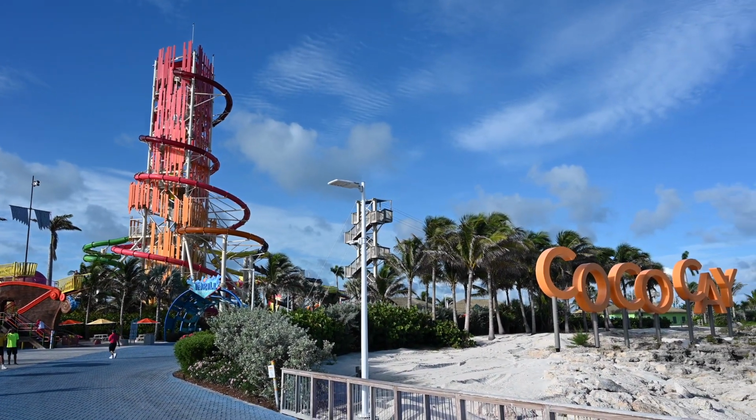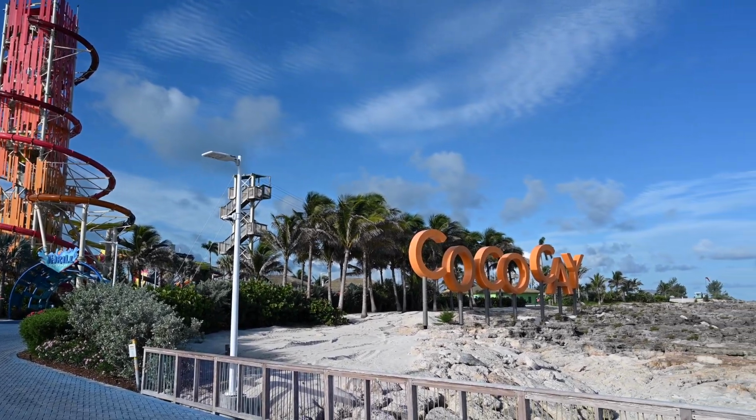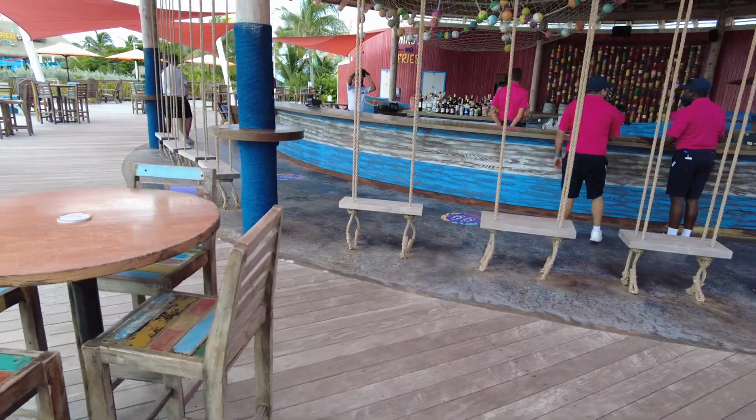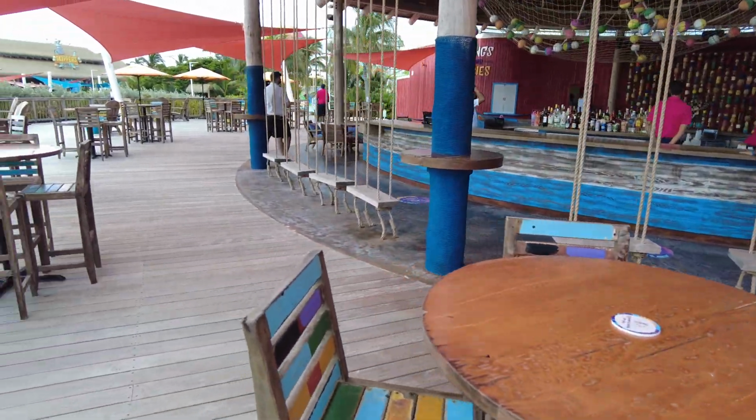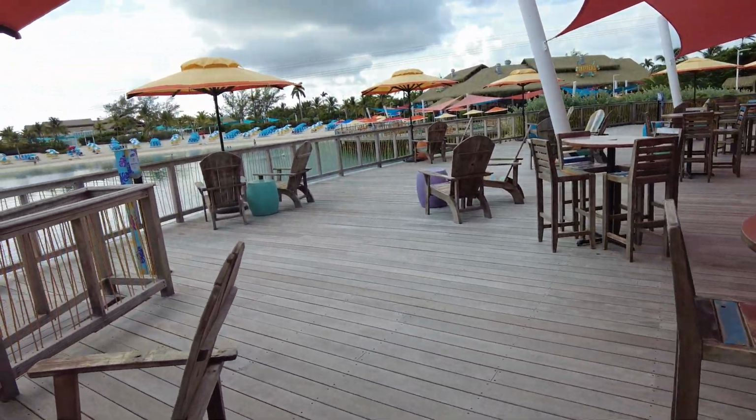We know that you're doing your research because you're watching this video, but having a look at the map and talking with your group about where you want to sit and spend most of your time is a good idea. It's a fairly big island if you're walking back and forth a lot. This way, you know what everyone wants to see and you can find a spot to make your home base for the day.